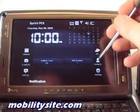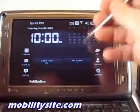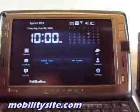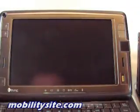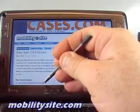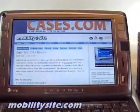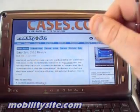Close that out. Contacts. I've got no contacts in there. It's pretty peppy in this mode too. You can see a clock and the calendar and so forth. So we can just click that to get out of there and get back to the screen here. I think that's about all I really want to show you. Other than that, it's just basically Vista.